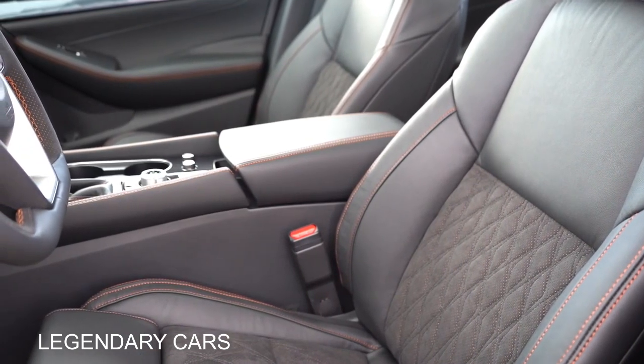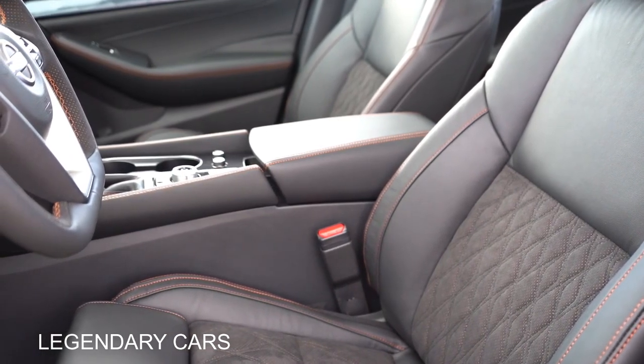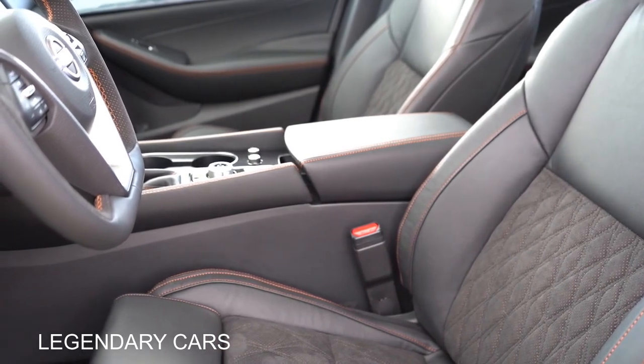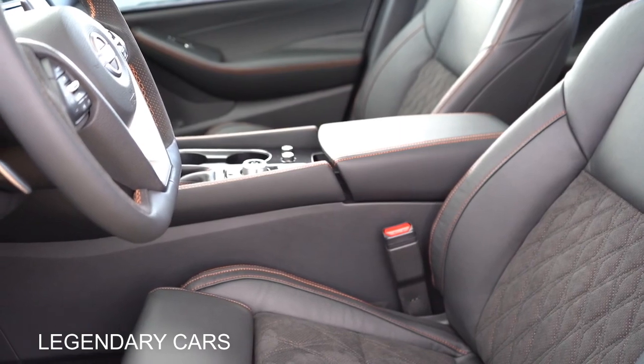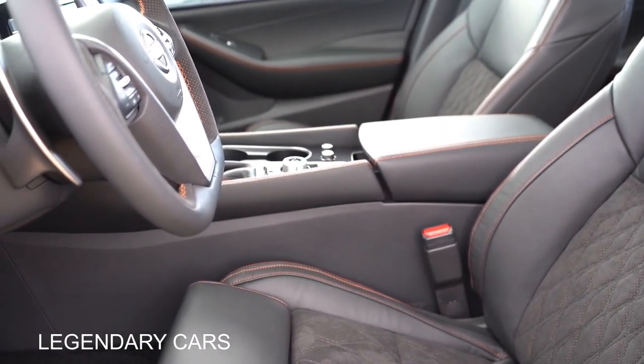Heated front seats are going to come standard. Leather seating is going to come standard, but if you were to go with the platinum, you're going to get diamond quilted inserts in that leather seating. Then if you were to go with the SR that we have, you're going to get diamond quilted Alcantara inserts, so it's like a suede finish. So overall, as far as seat comfort goes, it's okay.